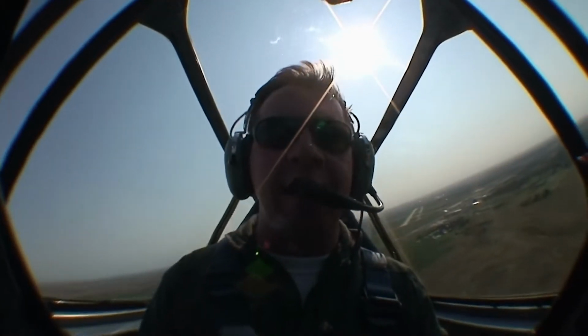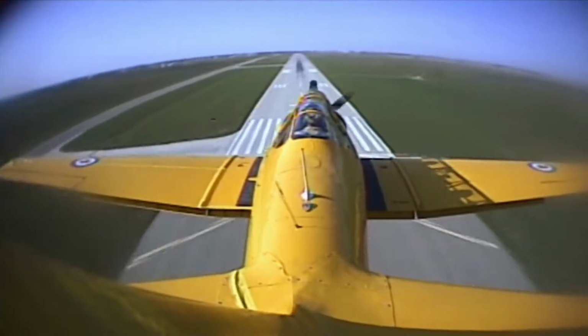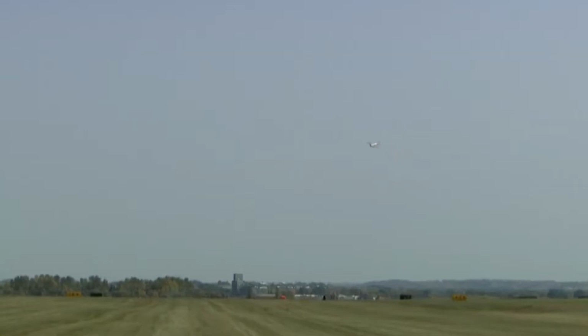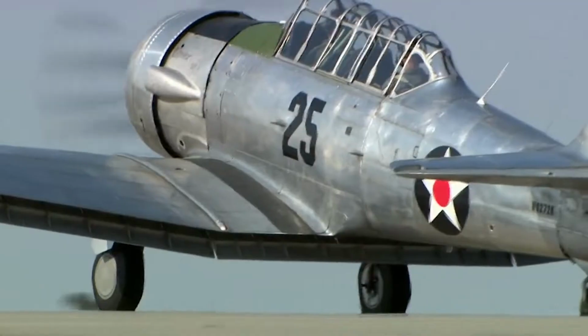So it's called the T6 Texan. In Canada, it's called a Harvard. If a young pilot could master this monster, they'd get their free pass to some of those high-performance beauties of World War II. But passing the Harvard is harder than it looks. Them boys just had a wild landing. I'll bet you there's some wide eyes in that thing.